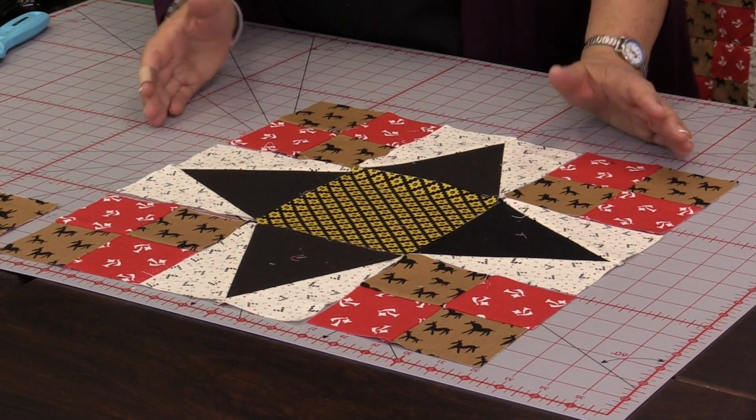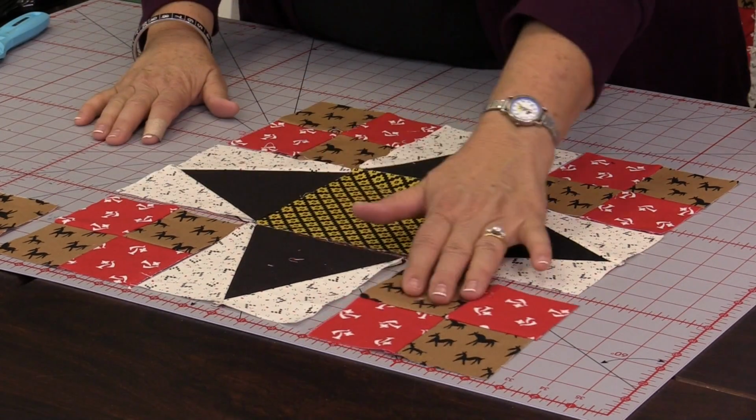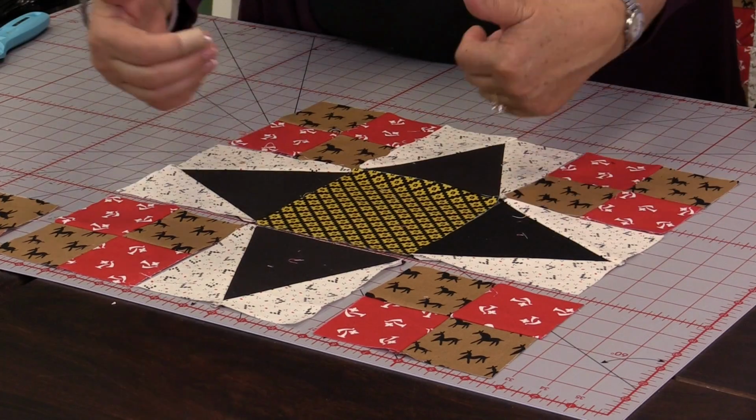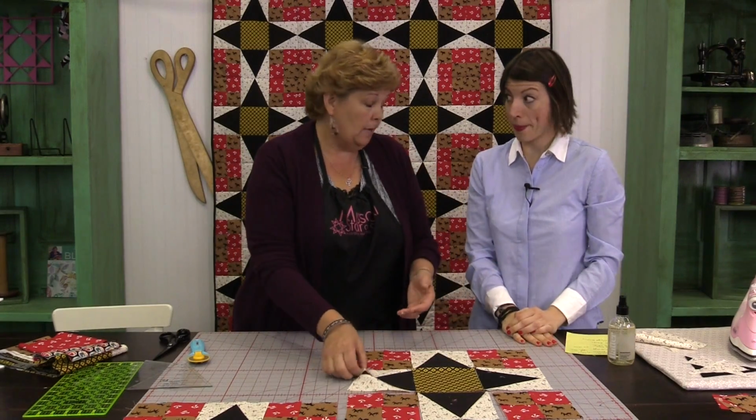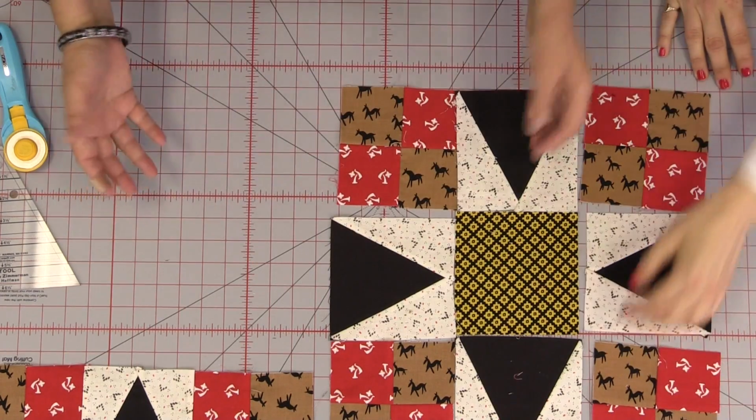All right, so what we're doing here is we're just going to put these together. She's got her browns coming into the middle, and these guys go dark color to the center. Now, I know probably this is a little more, but you turn these around and it has that star look to it. Cool.